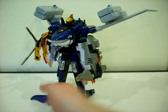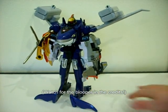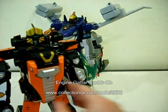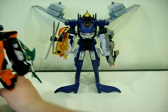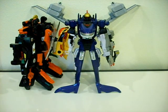Instead, we got this thing. By itself, it's not bad. It's okay. It's pretty big, though, compared to the other two engine Gattai. The engine Gattai Gunbur-O. Let's see, how can I do this and save time? I can't, really. You can see how big it is height-wise there.